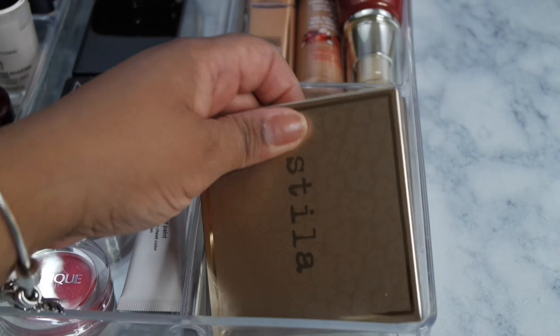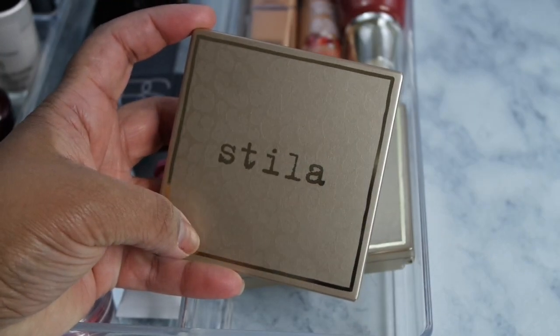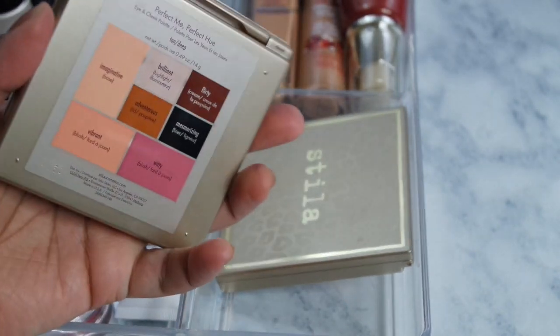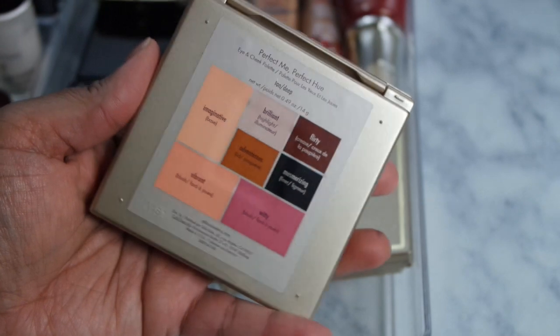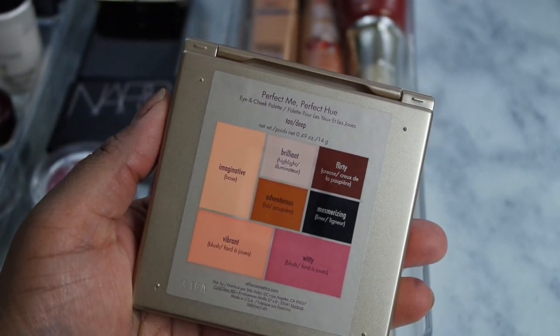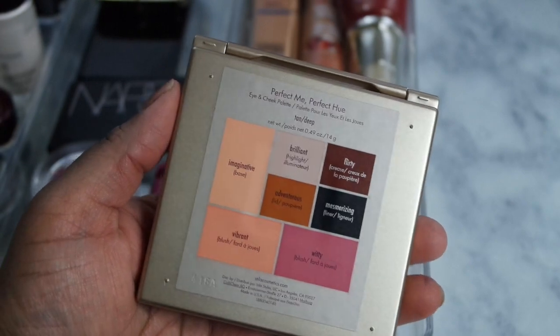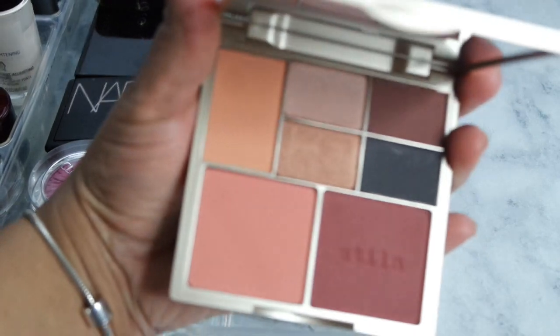Then here I have two Stila palettes that I had gotten quite some time ago when Ulta was having one of their 21 Days of Beauty sales. These are called the Perfect Me Perfect Hue palettes, and this one is for tan or deep skin. As you can see in the back, you have all of the shade names and what they are. You get shadows, blushes as well, and that is what it looks like.